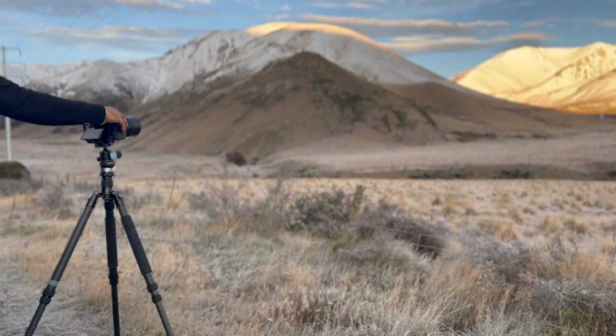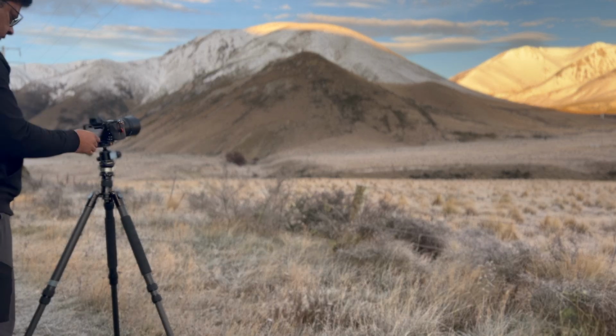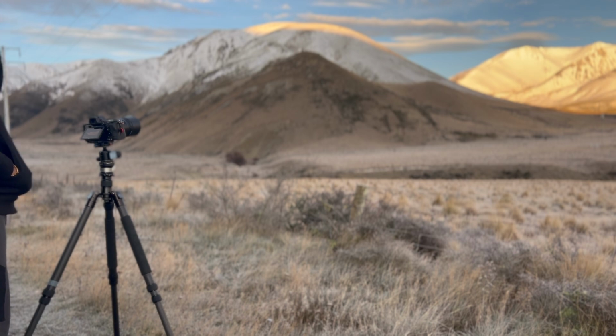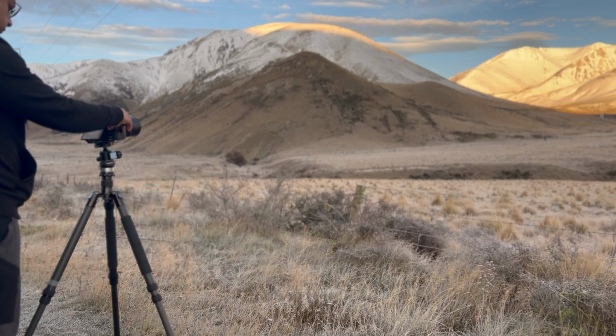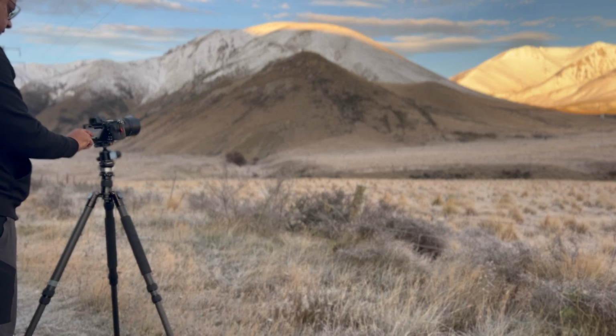My first stop was lured by this beautiful view where the first rays of the sun created some dramatic highlights and shadows over the freshly decorated hills with the snow. Due to the harsh light conditions, I decided to create a monochromatic image.